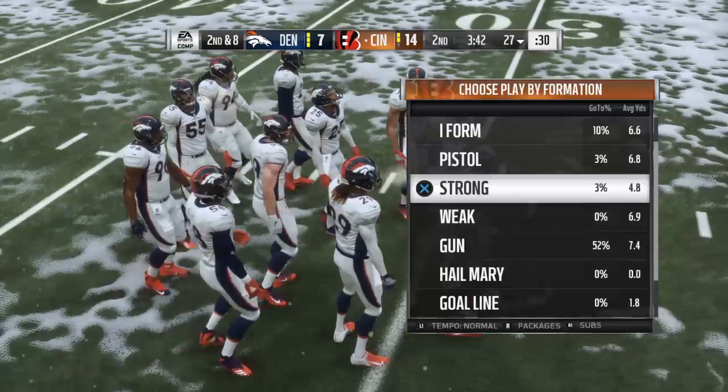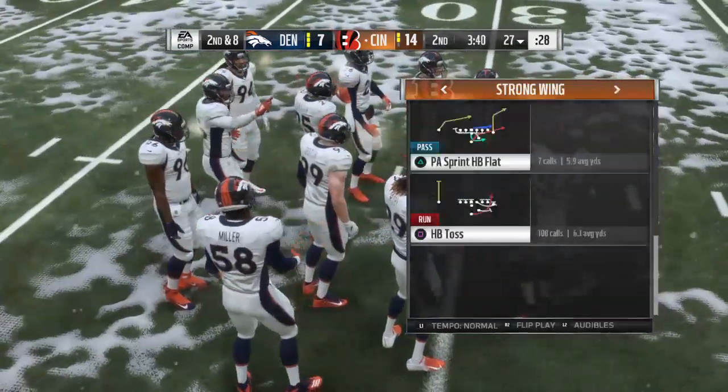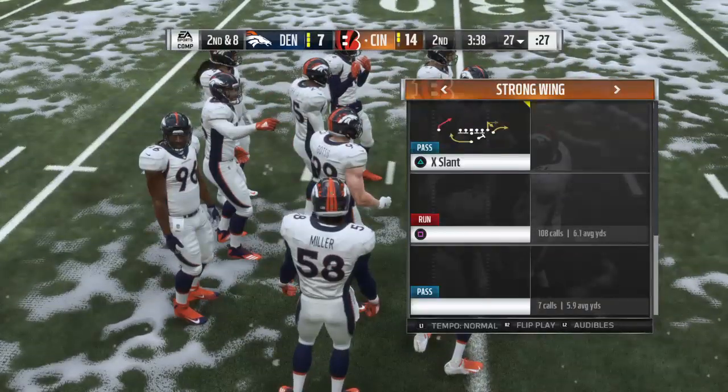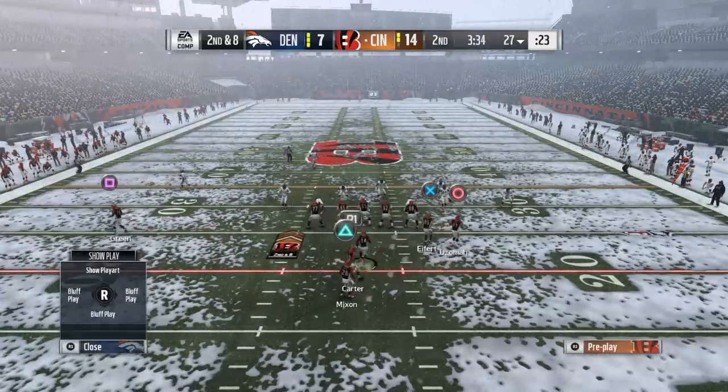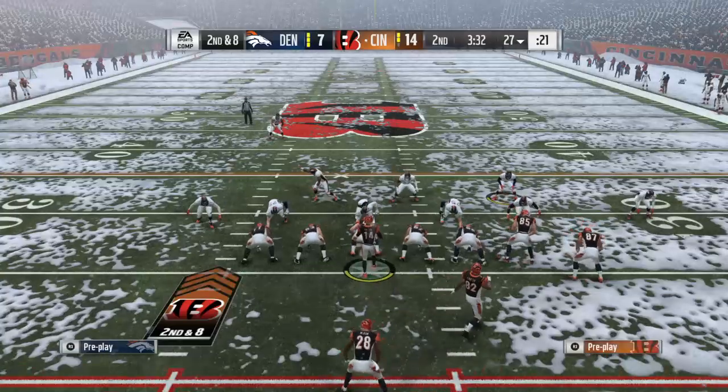be it, but the main goal, get a couple of first downs, run some plays, run some clock, allow their defense to get a chance to catch their breath, settle down, and relax a little bit after they just gave up a score.